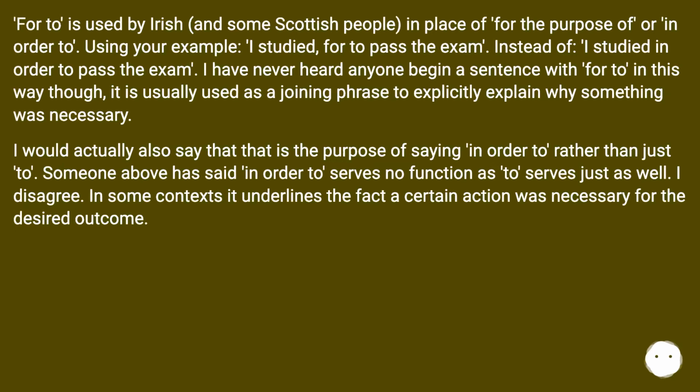For to is used by Irish, and some Scottish people, in place of for the purpose of or in order to. Using your example, I studied, for to pass the exam, instead of, I studied in order to pass the exam. I have never heard anyone begin a sentence with for to in this way though. It is usually used as a joining phrase to explicitly explain why something was necessary.